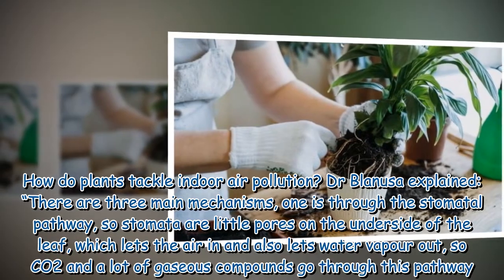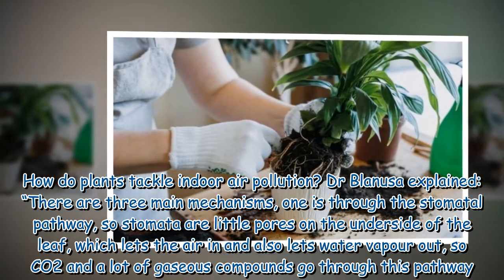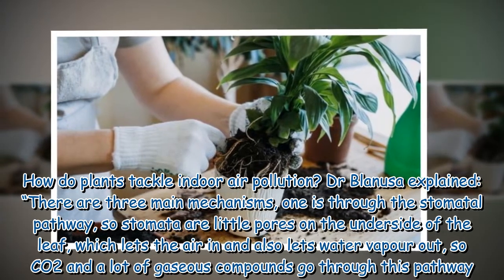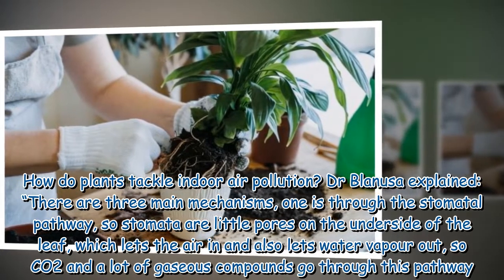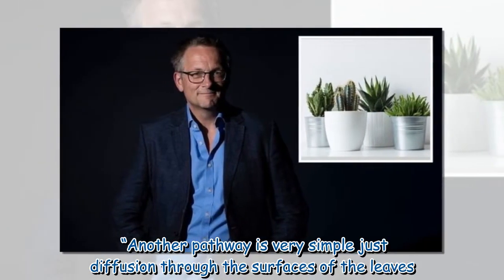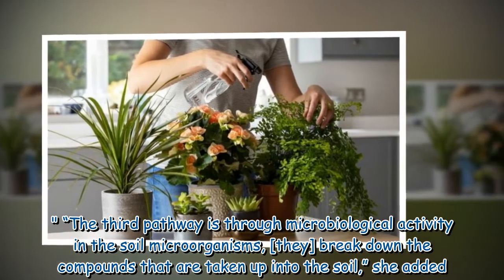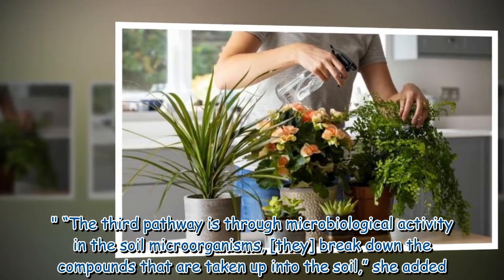How do plants tackle indoor air pollution? Dr. Blusa explained, there are 3 main mechanisms. "One is through the stomatal pathway, so stomata are little pores on the underside of the leaf, which lets the air in and also lets water vapor out, so CO2 and a lot of gaseous compounds go through this pathway. Another pathway is very simple, just diffusion through the surfaces of the leaves. The third pathway is through microbiological activity in the soil. Microorganisms, they break down the compounds that are taken up into the soil," she added.